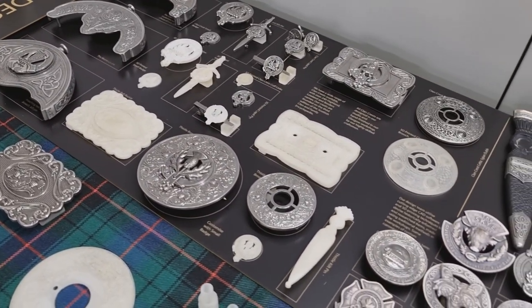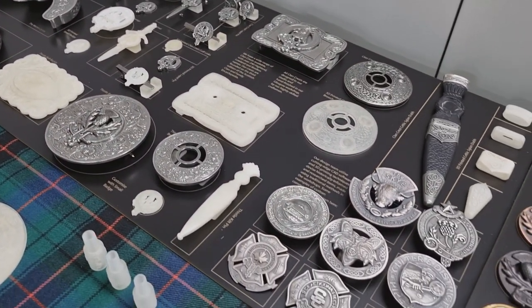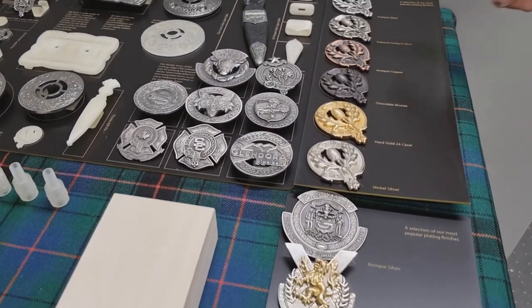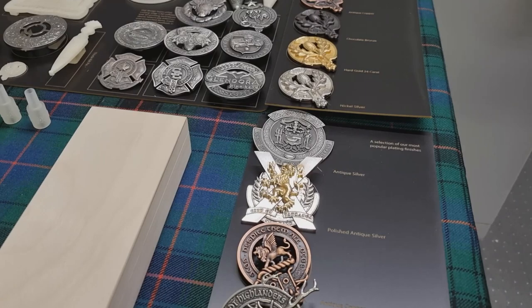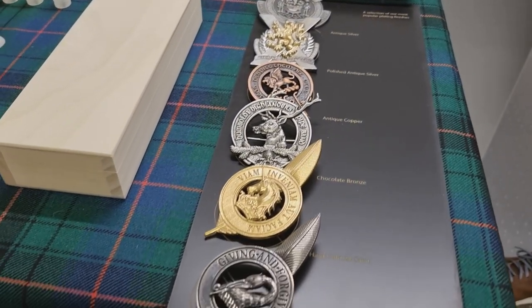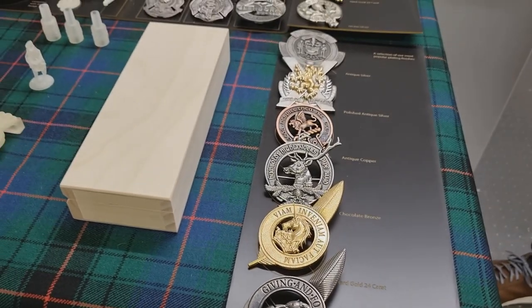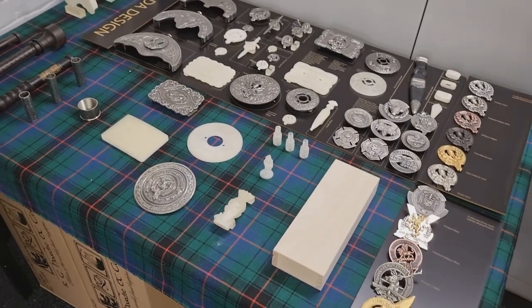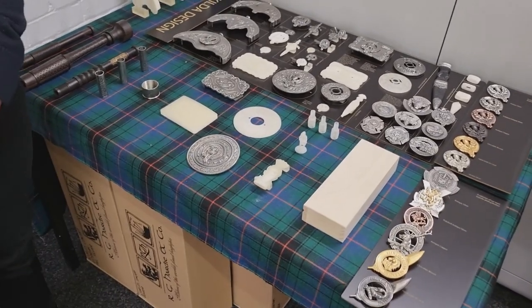From that we can apply different finishes depending on what look you're going for, if it's matte, antique, polished, gold. Different finishes here. We're going to show the whole process, start to finish, from the customer's idea, 2D drawing, 3D model, 3D print, and then on to casting.